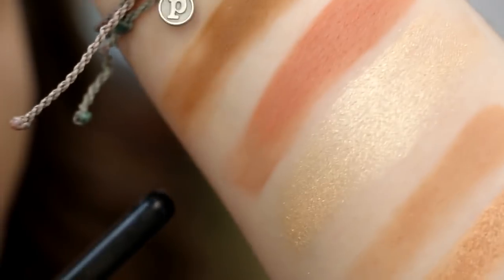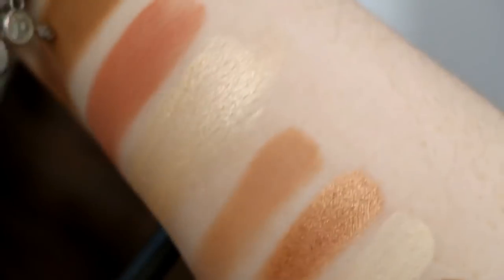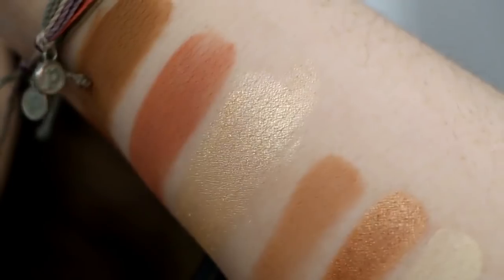First, these first 3 right here are the face or cheek palettes right here. You have the bronzer in the shade Terracotta, Desert for a blush, and Timber for a highlight, which is actually very beautiful.